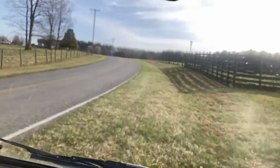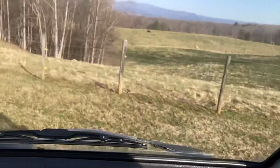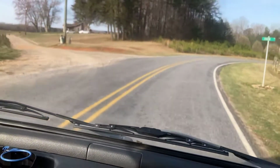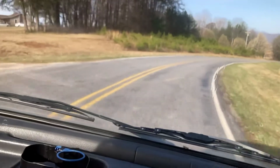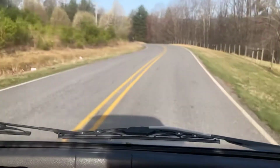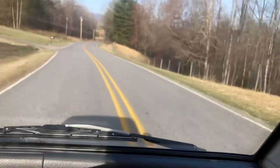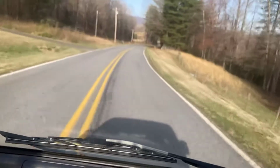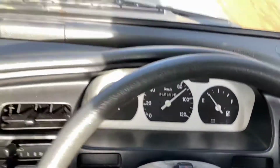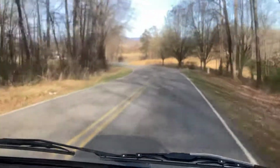You always want to make sure you're in two-wheel drive when you get onto the asphalt. So yeah, this has good power, better power. I mean, it's really pretty incredible what kind of power this has. It really likes to fly through the RPMs. And it's solid, feels tight, just runs really well.